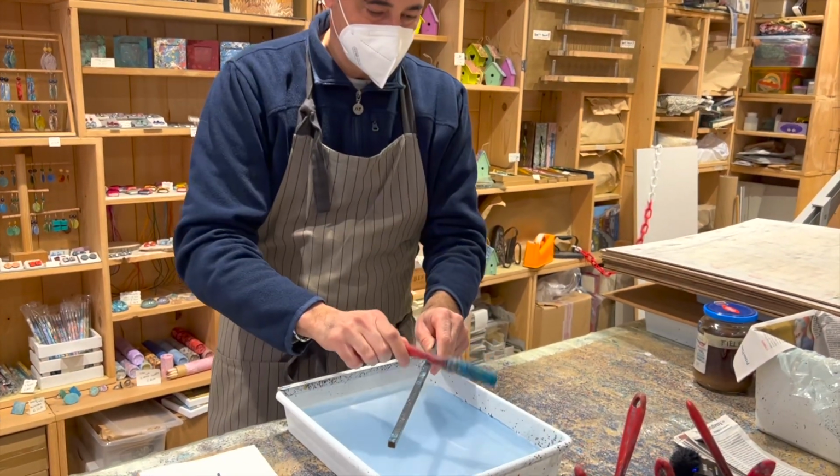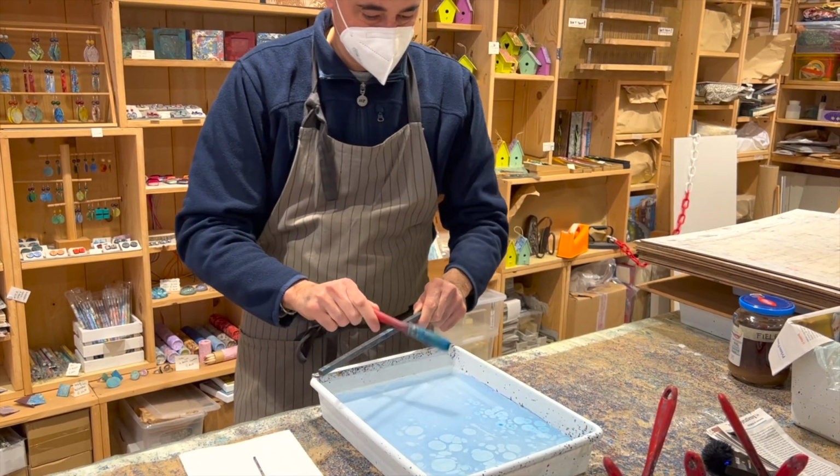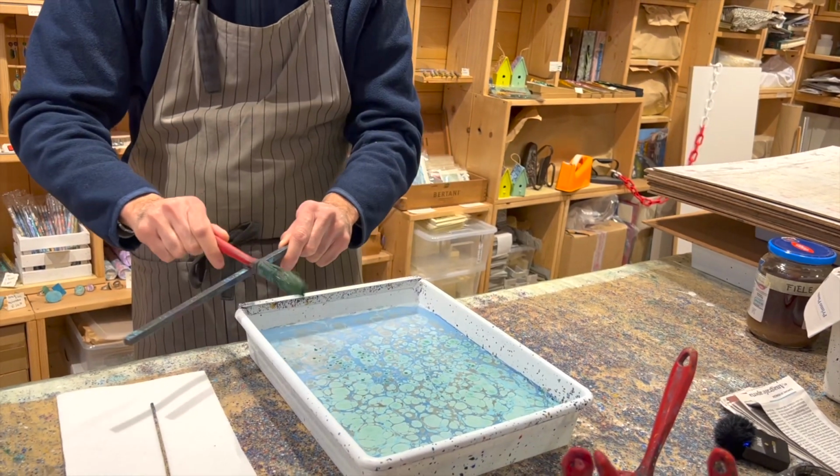It's such a delicate layer, isn't it? Yeah. I think I'd have put half the paint in already. So it seems to be about the tapping. Are you good at tapping? It's all in the wrist action.